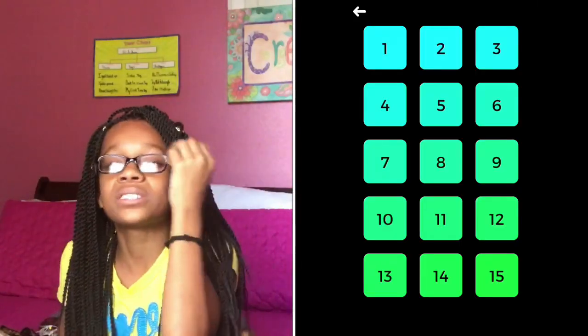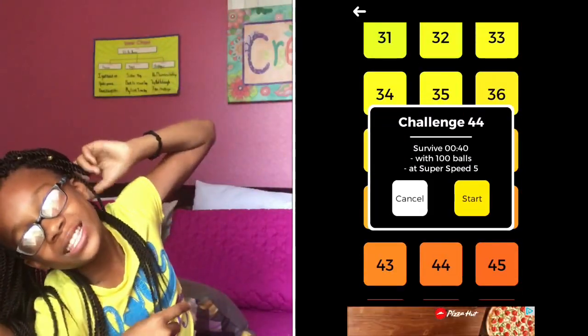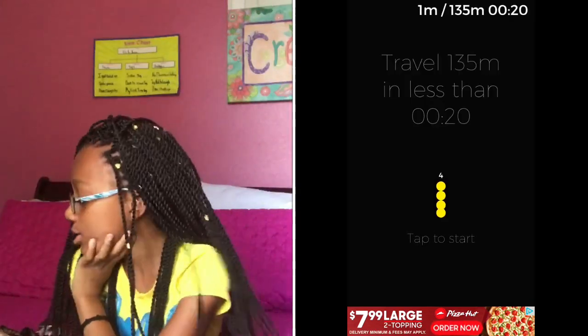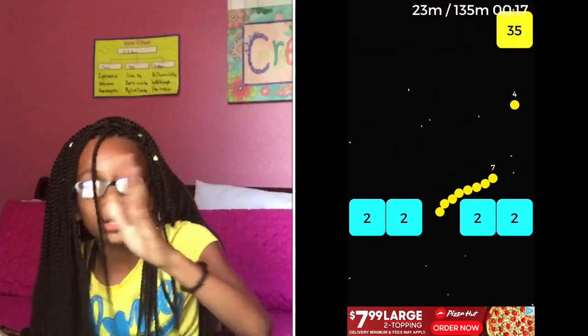The next app I have is Snake vs. Block. Let's have a tutorial. Go! It's a really fun game, you guys. The point of the game is to try to collect the most dots without dying. I don't get the snake part though. I think you turn into a snake because you're like all wiggly wiggly.